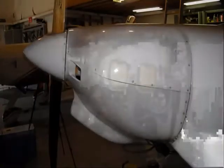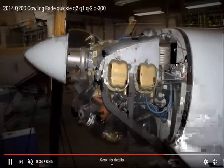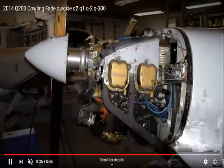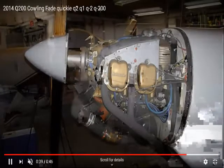And this is the other side fading out. And I have an oil cooler on the upper part up here. I think you can see it. Oops, let me pause it. It seems like it's still running.